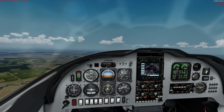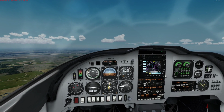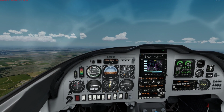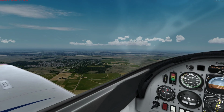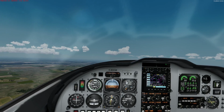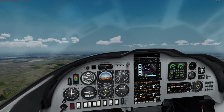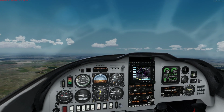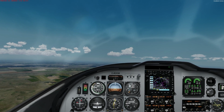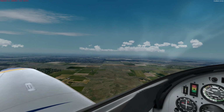This plane really is fast. 260 knots for a single engine piston. That's something. That really is something. It's very relaxing. This is really relaxing, nice flying.